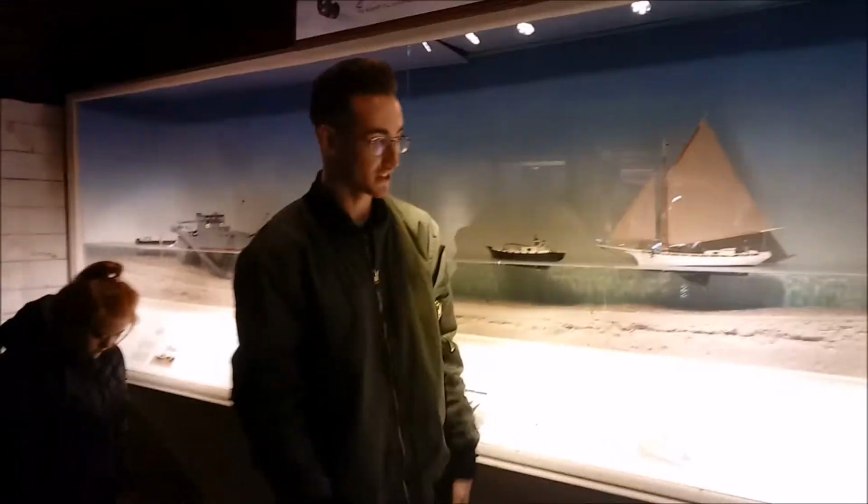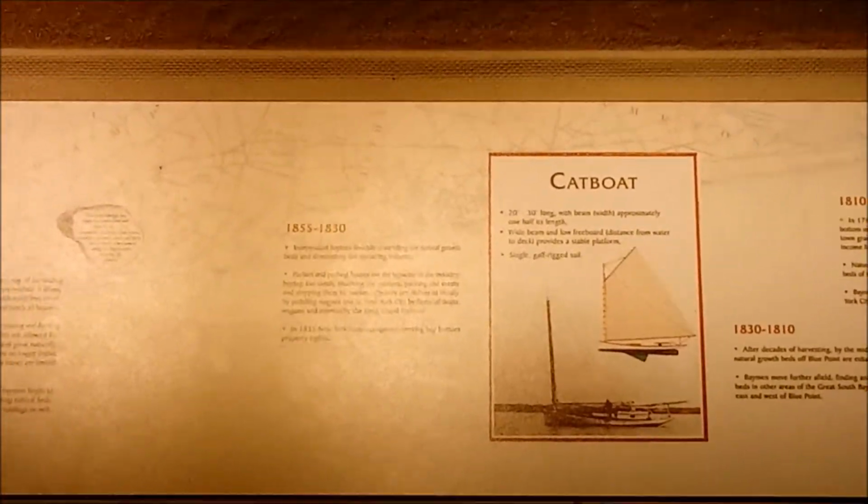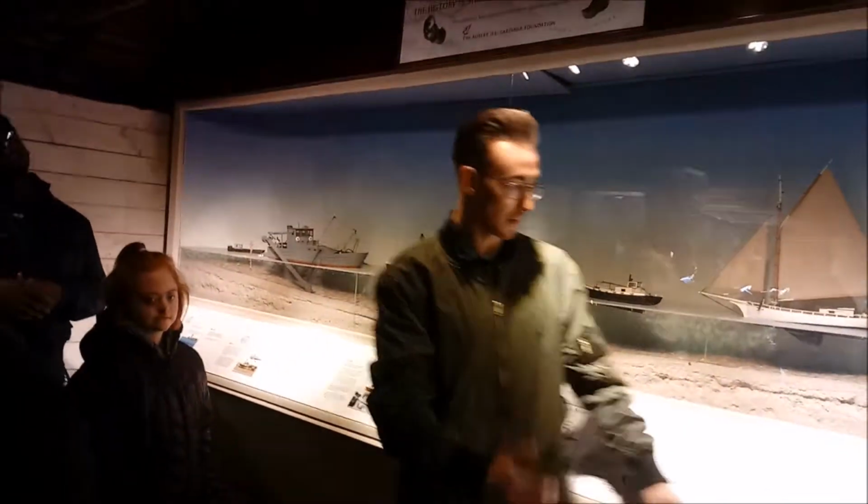As your technology develops, so does your ability to catch more oysters. If you guys ever heard of a cat boat before, yes, you have? Yeah. A cat boat is just a sailboat. It's got one big sail all the way at the top. So that's what makes it a cat boat. So you see the big sail.